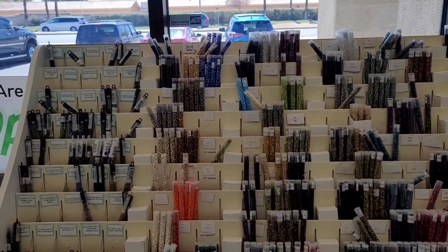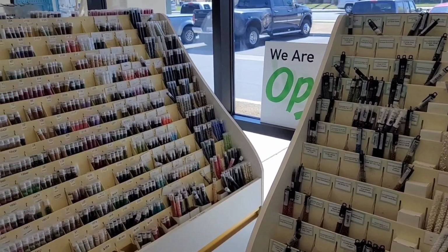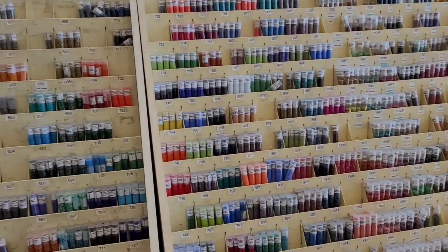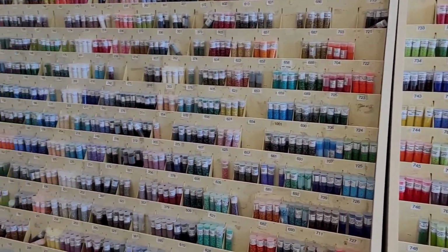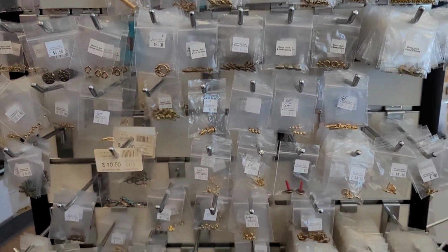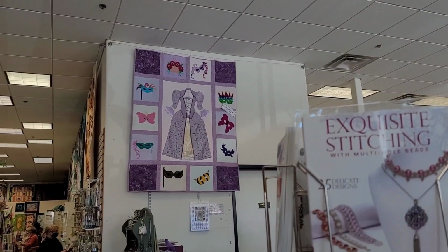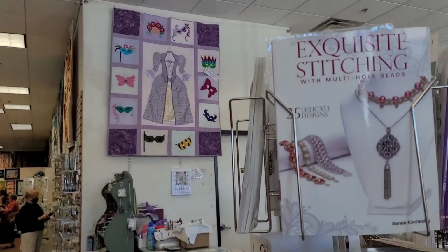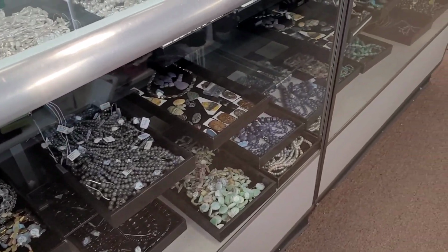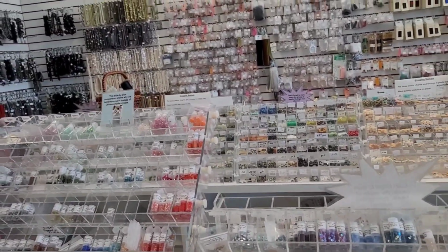Now we're into the beads section because, again, it is kind of broken up into beads and quilting. If you are a bead person, I am sure that you already know about this store because it's all about beads. It is big time. You name whatever kind of bead. Ooh, Victorian. That reminds me of Bridgerton. Any kind of bead, anything. They've got it. They've got all kinds of stuff. Look at that. Beads galore.